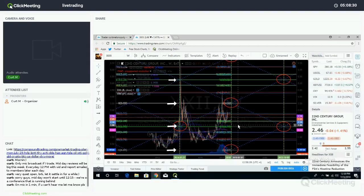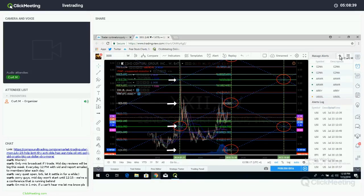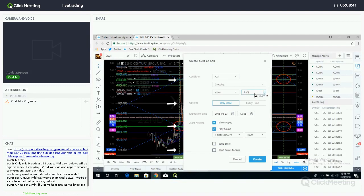It doesn't really matter to me anyway. So what am I going to do? I'm going to alarm this zone down in here, this $2 zone. Once it starts to get into my pivot, my main buy-sell. Now it's an area of trade. It's not exact.